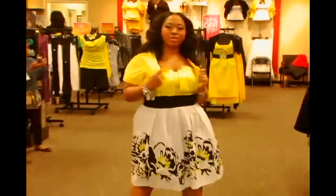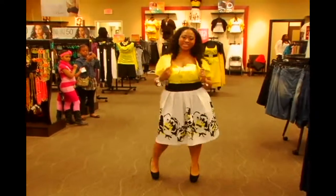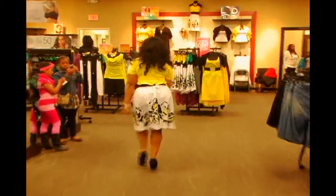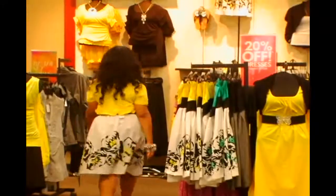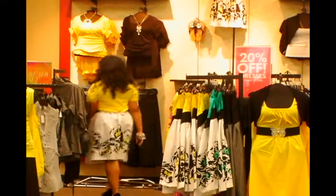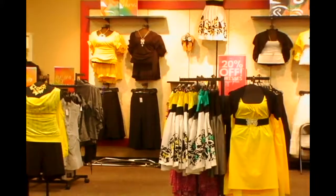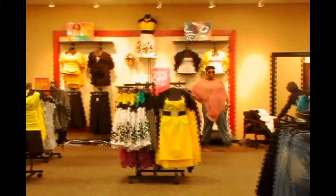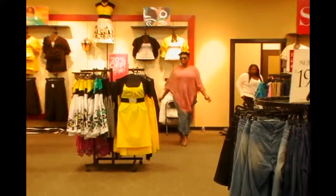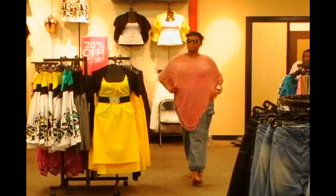Ladies, this is an item you can dress up and or down, casual and or dressed up. This again is Carlene. Another piece of fun attire. We have Kita B. Kita B is wearing a multi-colored poncho with utility cargo jeans.